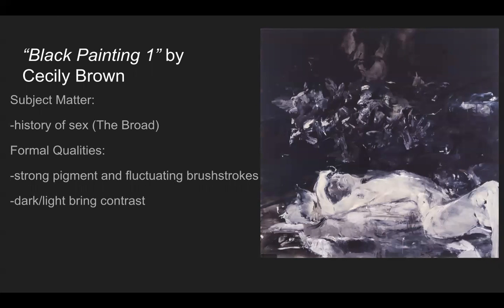The formal qualities include strong pigments and fluctuation in brushstrokes. The dark and light colors bring harsh contrasts to dramatize the picture.